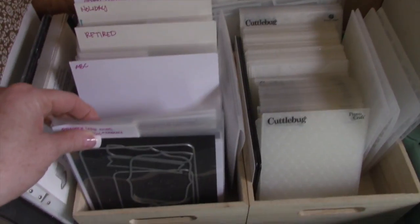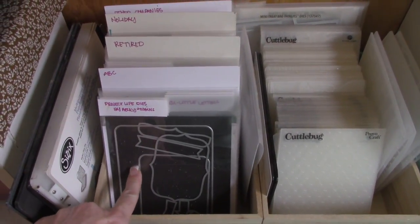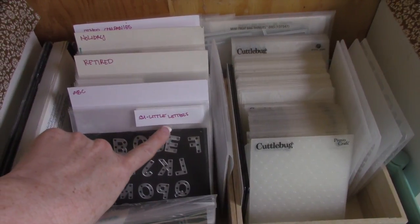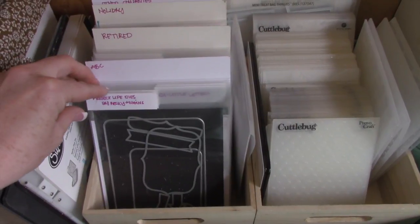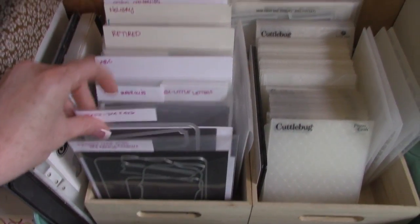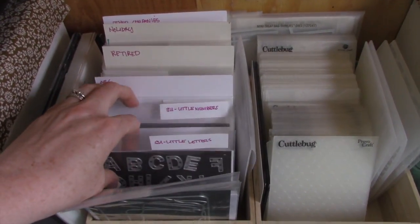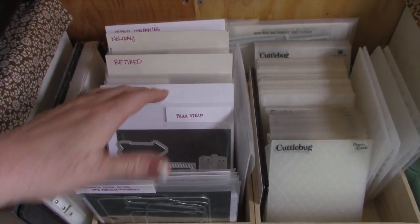So these are all Project Life that I can use on Project Life. If the label is on this side of the die, that means it's current. It's in our current catalog. If the label is on this side of the die, that means it's retired and we no longer carry it. So these are all ones I would use for Project Life. This is the Framelit set from Becky Higgins. This is the one from Stampin' Up. This is one from Stampin' Up. And then here's little letters and little numbers and the film strip die that all have retired.